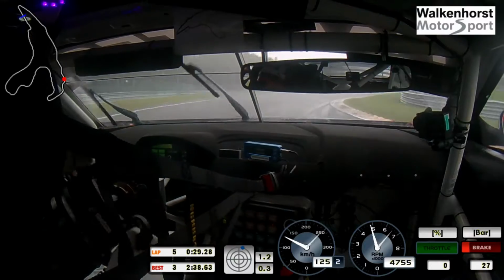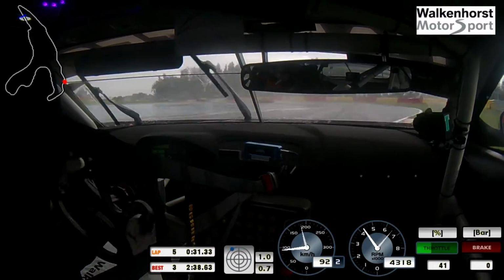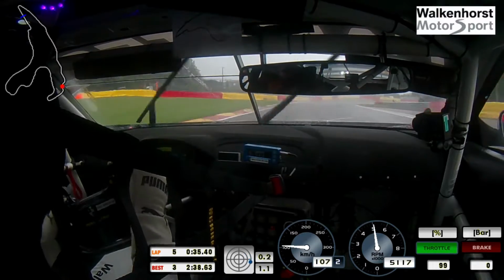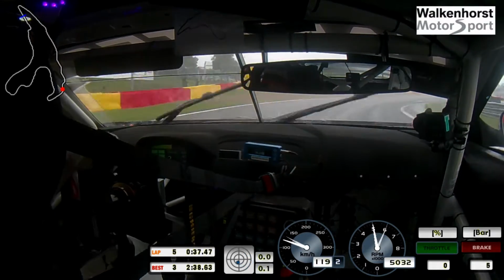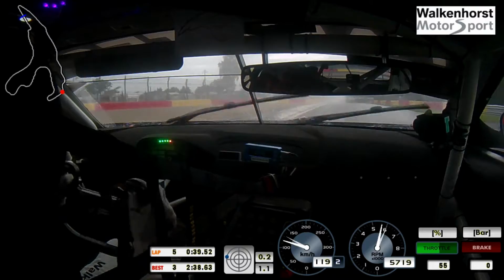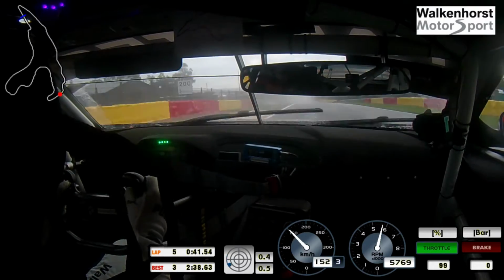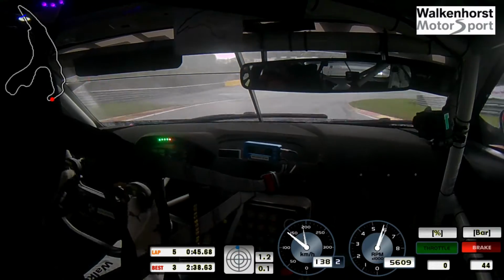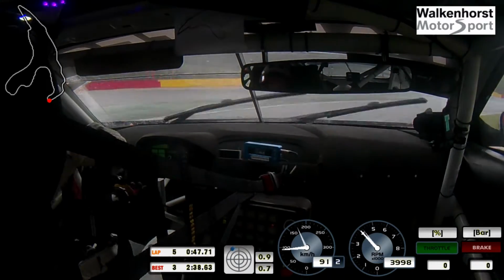I found it quite tricky in the rain session. Dropped a bit of time to the leaders ahead, but yeah, just concentrated on trying to keep it as safe and consistent as possible. Knowing that we'd make time up again later when the track dried again, and also there was always going to be the inevitable safety car that was coming.